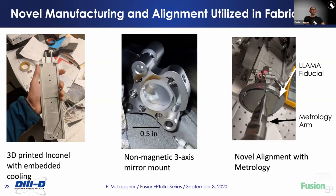And with these accurate measurements, it allows one to reconstruct the lines of sight inside the DIII-D vessel. So by simply knowing the location of all the components with respect to the flange and the position of the flange with respect to DIII-D, one can accurately determine the lines of sight.